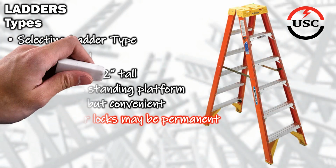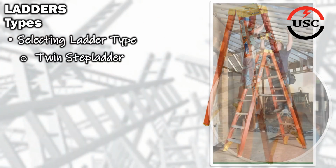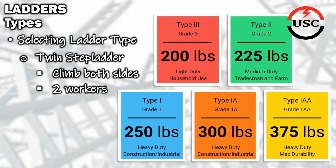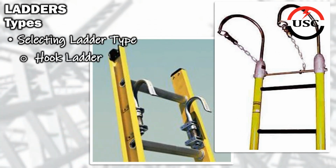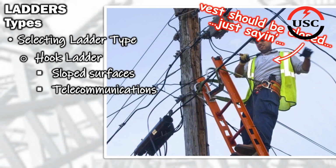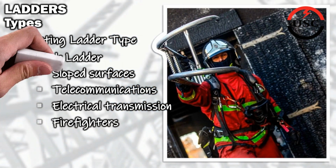Here we've got the twin step ladder for those workers that get a little lonely at heights. This particular step ladder is designed to be climbed on both sides and to support two workers simultaneously as long as they do not exceed the ladder's capacity. Hook ladders are specialty ladders requiring anchorage in unique circumstances. Examples include sloped surfaces such as roofs, accessing telecommunication lines to maintain equipment, electrical transmission line work, and, again, firefighters.